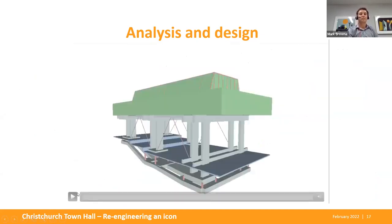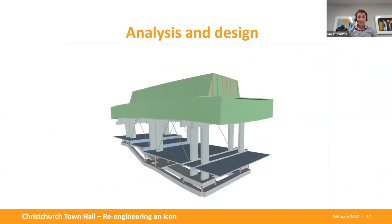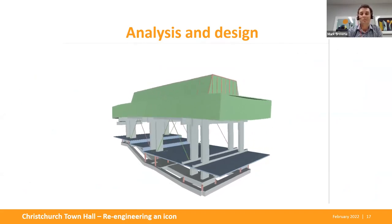So a little bit of a video just of what you see when we run the nonlinear time history. I think this is El Centro, and the distortion is obviously turned up, so it doesn't quite move that far. It kind of gives you an idea of what you can start to see when you look at these models.